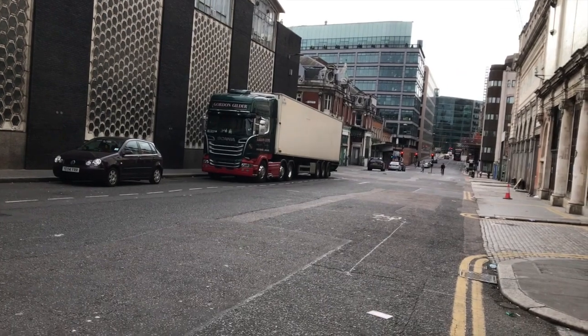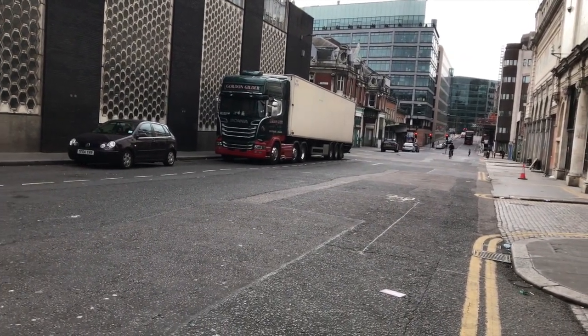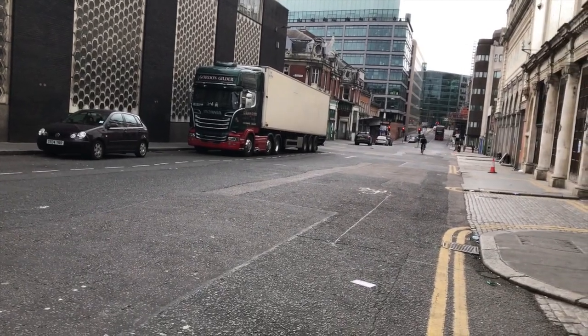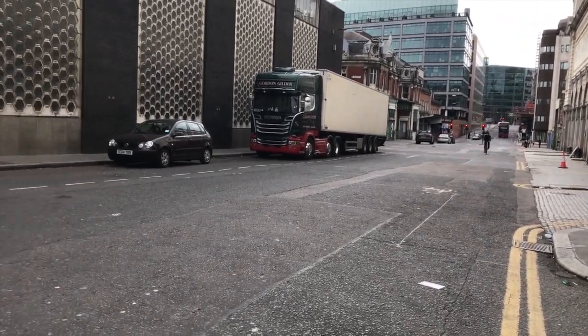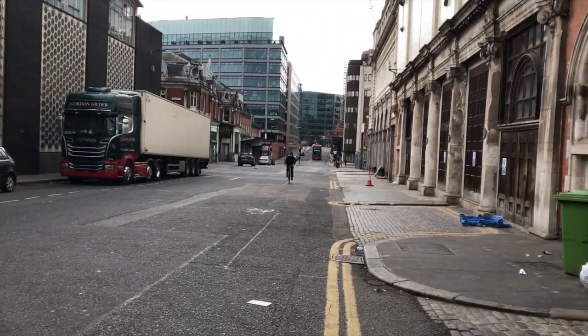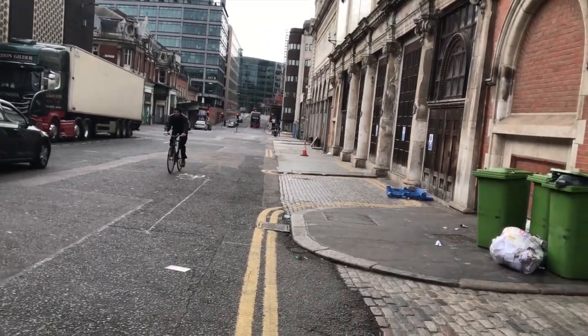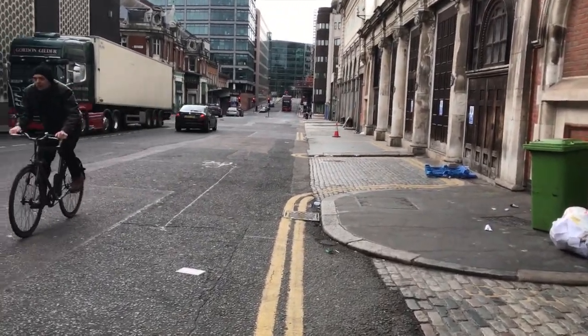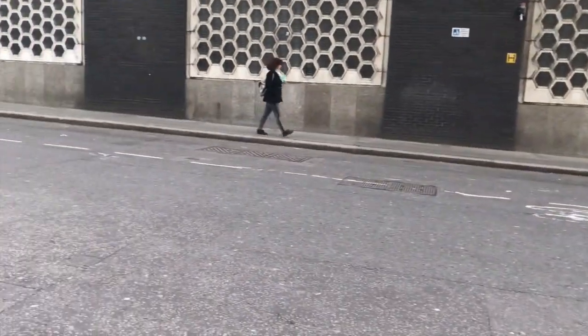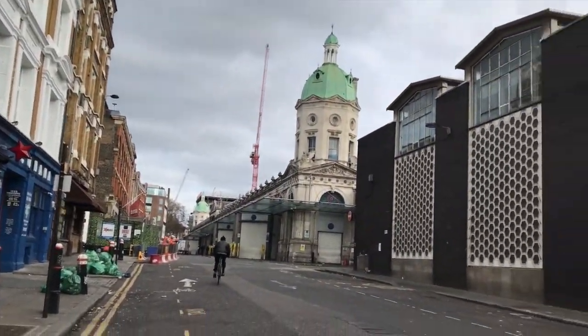The best places to appreciate the course of the Fleet is by the Smithfield Market on Charterhouse Street, which itself has changed quite a bit. You see the dip in the road there. That is where the Fleet once ran. And if we look around, I'll show you a bit of what's happening at Smithfield at the moment. We've got a lot of work going on.